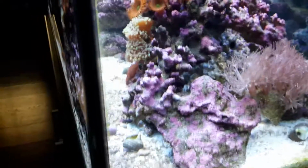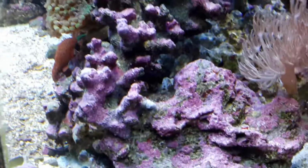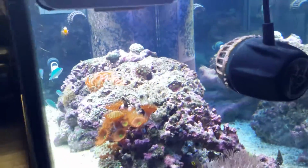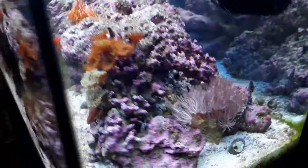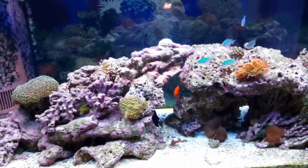I had a leather in here and it is wilting away. I don't know what's going on with it. It seems to be the only piece of coral that hasn't been able to, I guess, stand up to my tank conditions. And all the other fish are doing good.